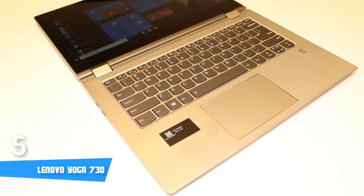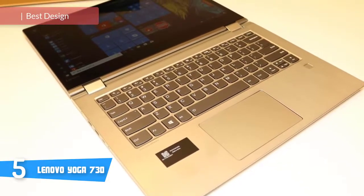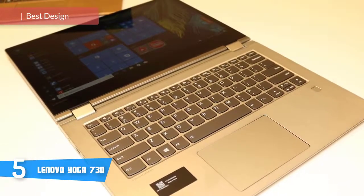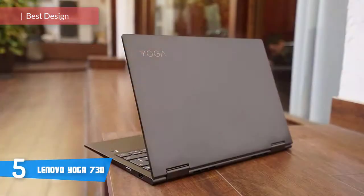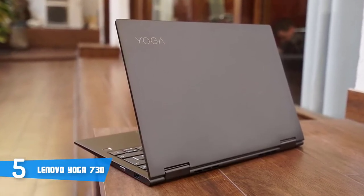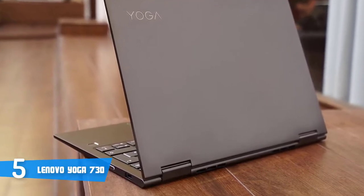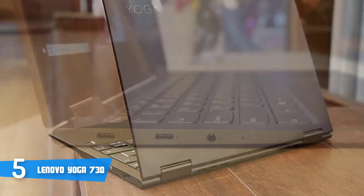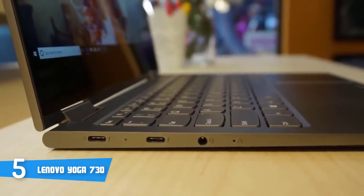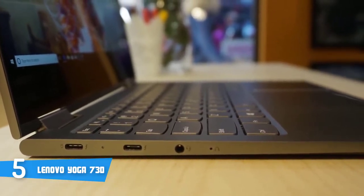At number 5, it's the Lenovo Yoga 730 from 2018. The newest Lenovo Yoga 730 is a multi-purpose 2-in-1 laptop that combines a gorgeous design with high-end hardware components that'll elevate your multitasking capabilities to a whole new level. When it comes to design, the Yoga 730 has a platinum grey 360-degree flip and fold construction that's accompanied by an HDMI port, a Thunderbolt port, a headphone and microphone combo jack, and a built-in fingerprint reader that's conveniently placed on the right part of the deck below the keyboard.